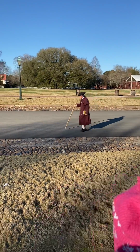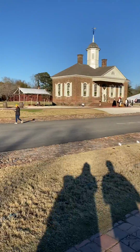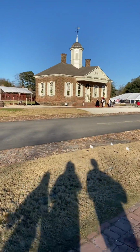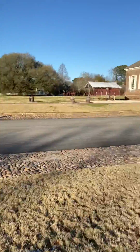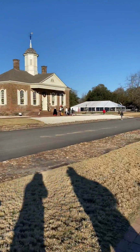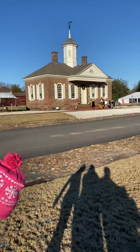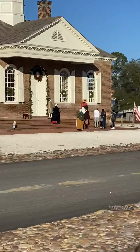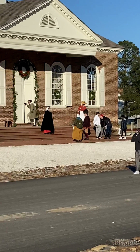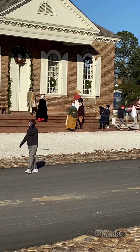It looks like, hello. And this is the courthouse. And that was probably Benjamin Franklin that just came out. That is really neat. See all the people. This is probably Market Square, right here. The ladies and gentlemen coming out of the courthouse.